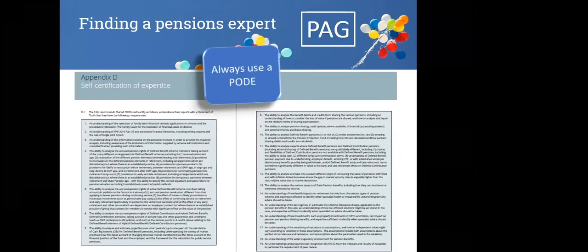Again, referring to the PAG report, who would you go to? The PAG report talks about using a pension on divorce expert, which it shortens to a POD, which I can't say I'm warm to greatly. But appendix D of the PAG report talks about the criteria, experience and qualifications that you should be looking for when you appoint a single joint expert or a pension on divorce expert. You might want to refer to this in a letter of engagement to make sure that the person you instruct satisfies the relevant criteria in this rather extended list, to ensure that you are using a suitably qualified expert.